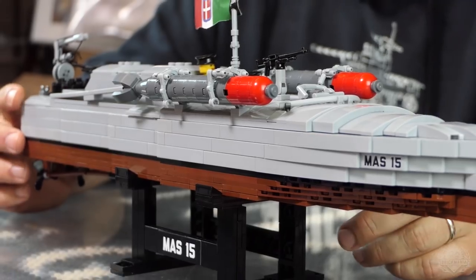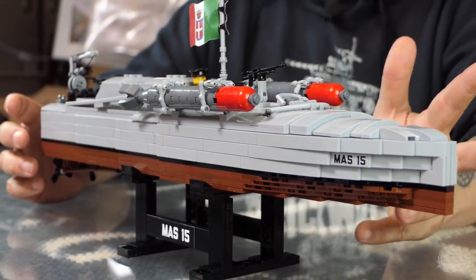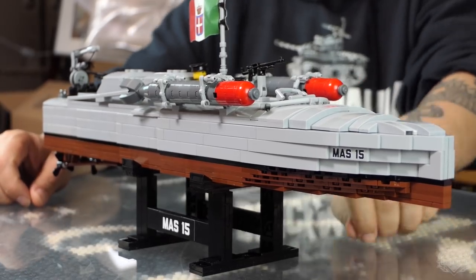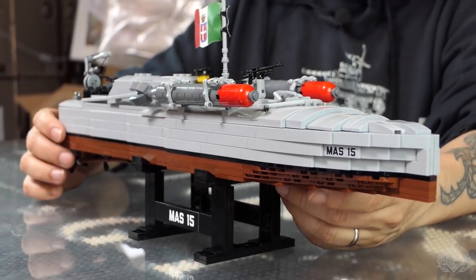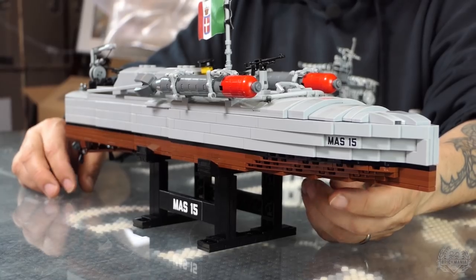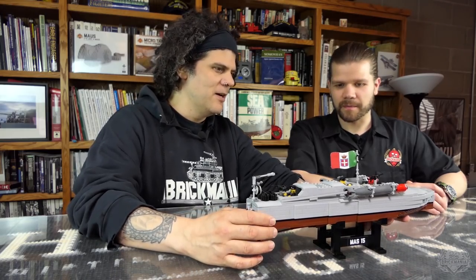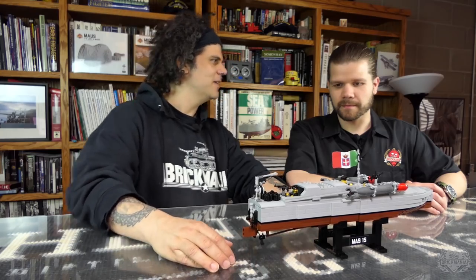These were wooden torpedo boats. They're made like the classic gondolas in Venice. Well, they also make motorboats. And they had the bright idea to arm them with torpedoes to destroy the Austro-Hungarian or any of the enemies of Italy. So that's what he built here. Of course, this is built out of Lego. It's not wood.